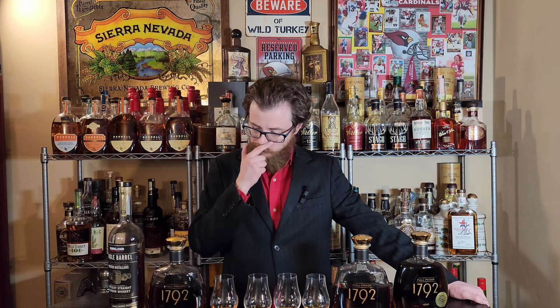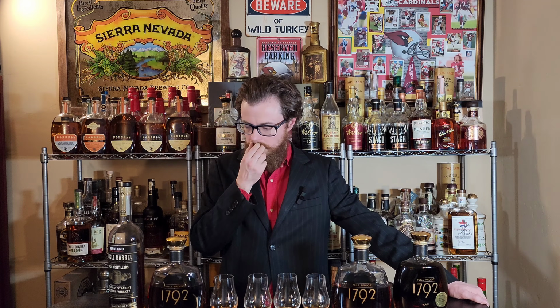On here, I'm not getting bananas on the palate as much. It's there, but it's subtle. This is more bourbon vanilla. This is more rye spices, you know, your fall spices, cinnamon, nutmeg. Fall spices, you know what they are. I like it. I think it's really similar to this one. I think glass 2 is a little better.